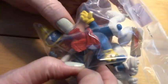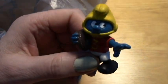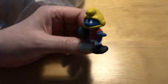Yeah, I got a bag of Smurfs, which is nice. Very Smurfy for $1.99. It's a Smurfy bag. Let's get them out, shall we? This one's like a football. It's a football Smurf. I think his name is Footbally.